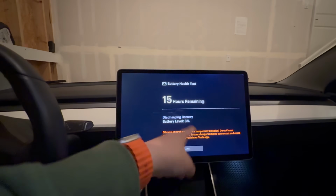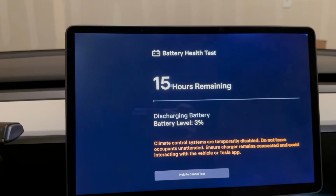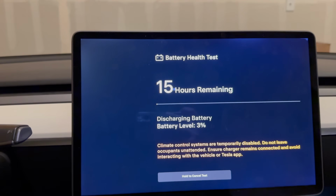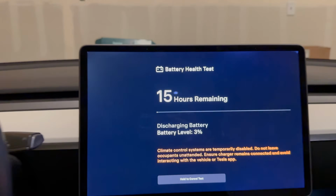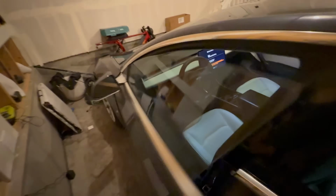So I would always recommend just driving the car down as low as possible. That way you don't stress your thermal systems out super hard trying to drain that bottom 20% of the battery. So down here, 3%, 1%, something like that seems to be the kindest on the car's systems. Well, I'm going to leave the Model 3 here overnight plugged in.